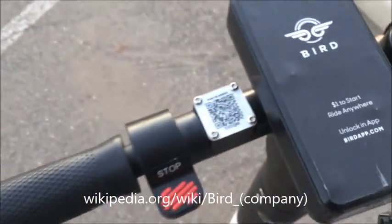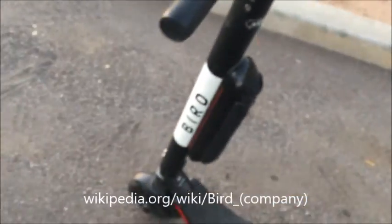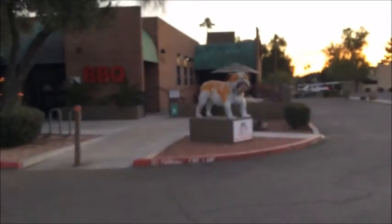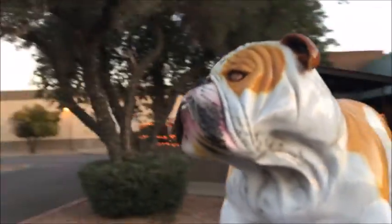I'm amazed how popular these birds are. Start, go. They look like they can go about almost 20 miles an hour, and they're just being left all over the place. I don't know how they charge them. They must have somebody who's really on top of it. These people are just riding them all over, racing them pretty much, and then leaving them wherever they feel like. Sweet home Chicago. All right.